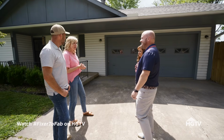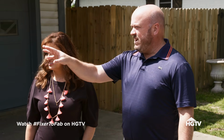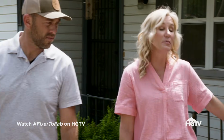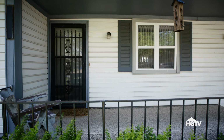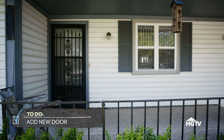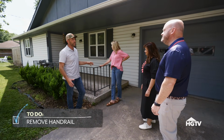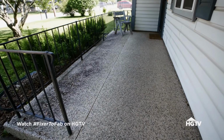So let's start with the outside. We really don't like the entry. It's kind of dark. The bars on the door, the railings are dated. What would you like to see up here? Our nice welcoming door. Yes. Just helping with the landscaping, getting rid of this handrail, doing something with the patio, we could really open up the house a lot. Yes, that would be wonderful.